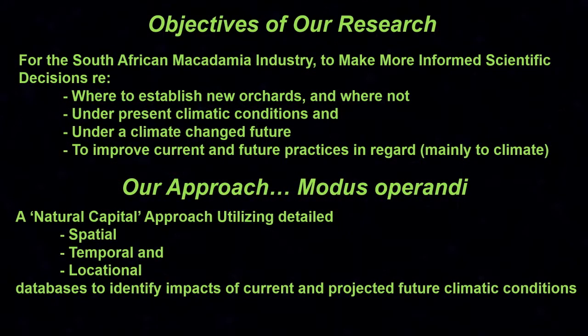Now, the main objective of the research is to enable the South African macadamia industry as well as various growers to make informed scientific decisions as to where to establish new orchards, where not to establish orchards, under present climatic conditions and projected future climatic conditions, as well as to improve future and present practices in regard to climate.